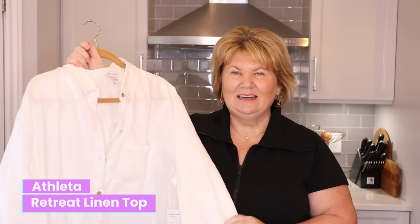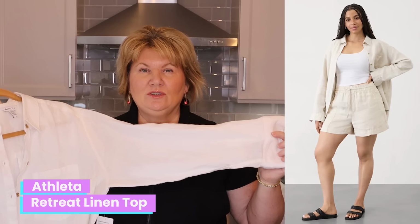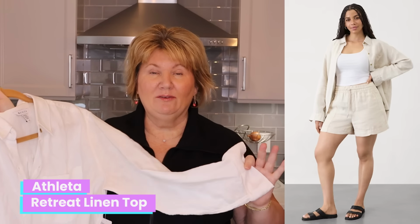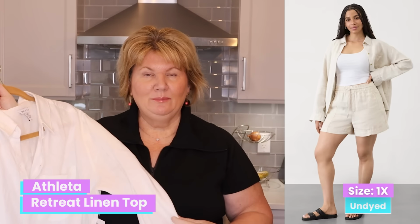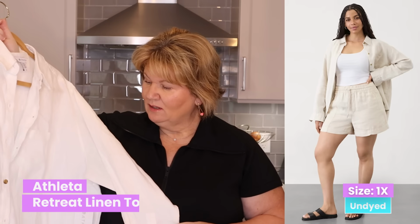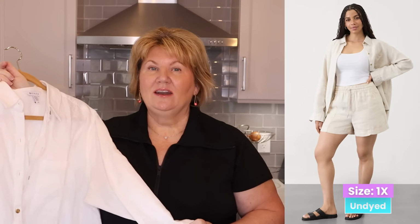The next thing that I want to show you is this Athleta linen shirt. Athleta just had a huge 30% sale off of everything. They always have 30% off. And they're starting to get their linen pieces in. So I ordered this. It's in a 1X. It's 100% linen. And I'm waiting for the matching white linen pants.